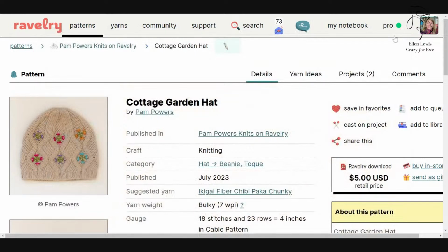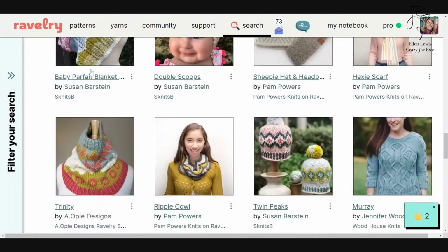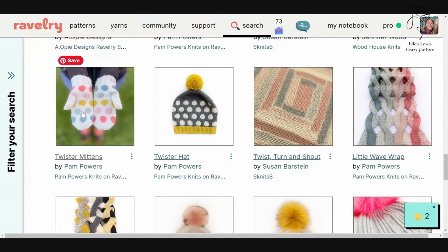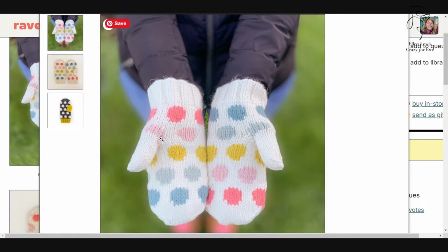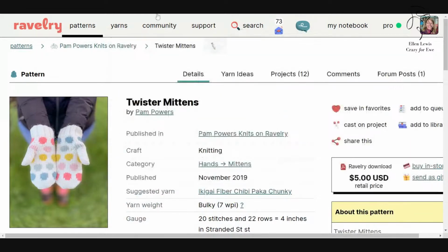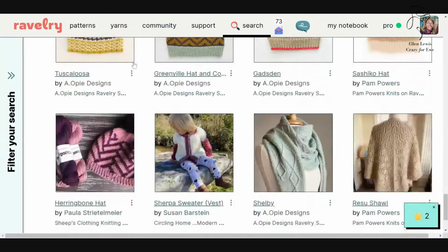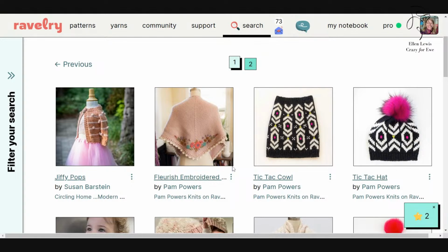Does anybody like embroidery? Tell me in the chat if you enjoy that. As you can see, lots of little accessories that use lots of colors. This I featured in the newsletter. I thought these were adorable, these twister mittens with the polka dots, because of course you need them, because that's happy. And when it's cold outside and you're miserable, why not have some beautiful, fun mittens? Anyway, lots of really cute designs for that chunky yarn.